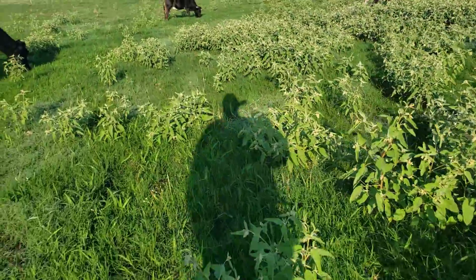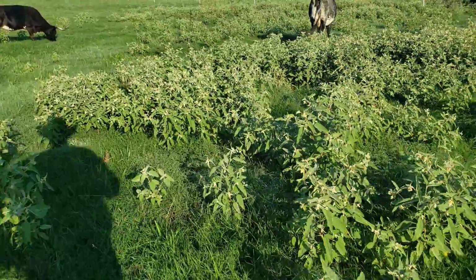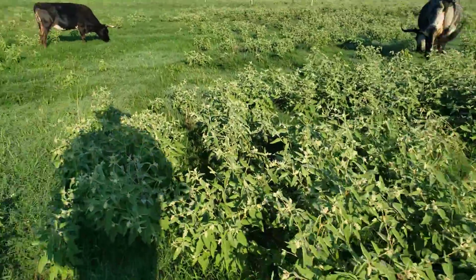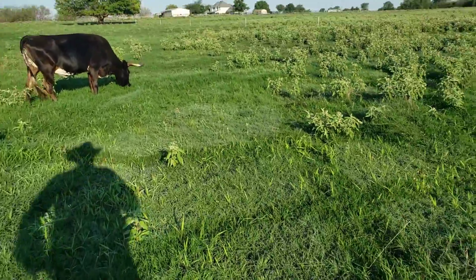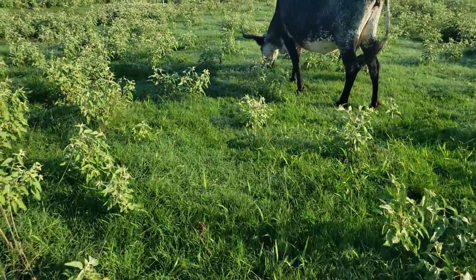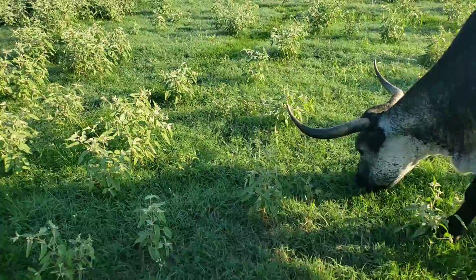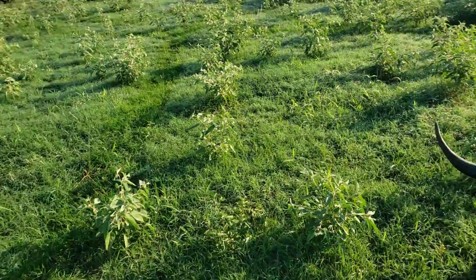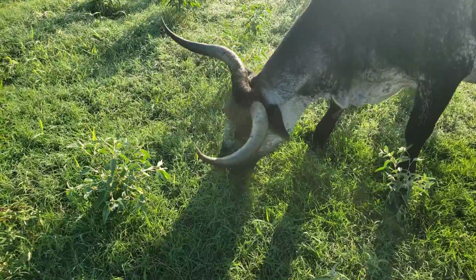Grass is a miracle plant that we've been given to manage land. If it weren't for the grass, this would be desert. The water would come and just wash away the topsoil. We would just have dirt. So this grass is really the key to keeping everything together and turning dead soil or dead ground into living soil. Here's Blue. Blue's doing her job.